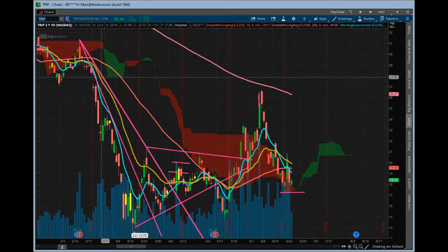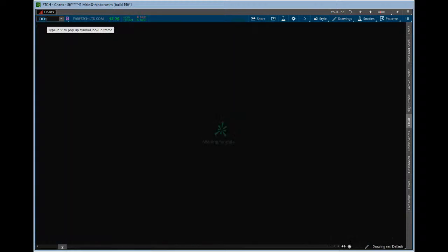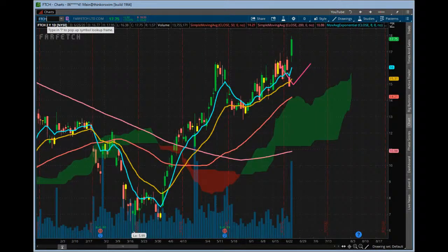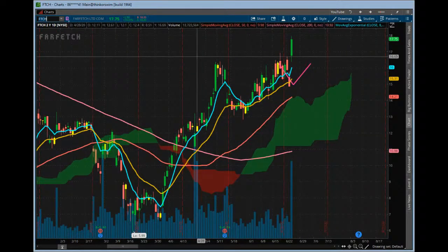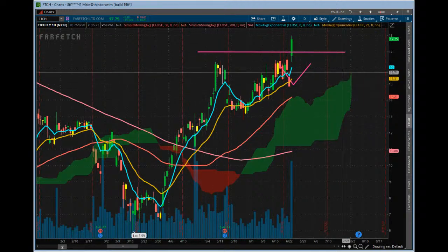Let's take a look at FTCH, Farfetch Limited. Wow. It's almost far-fetched to think that this thing was going to break out over these levels right here. Nice gap and go today. It really pushed over that 17 level really well today with some great volume on this one.